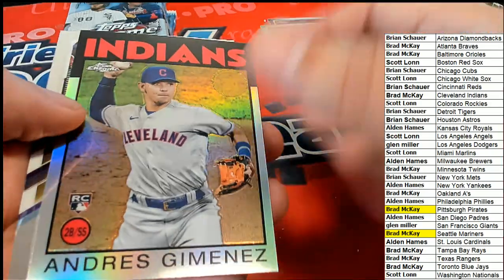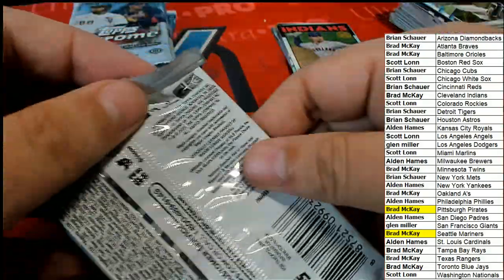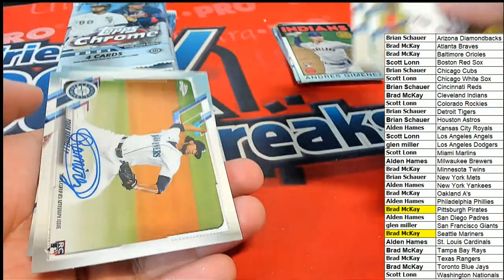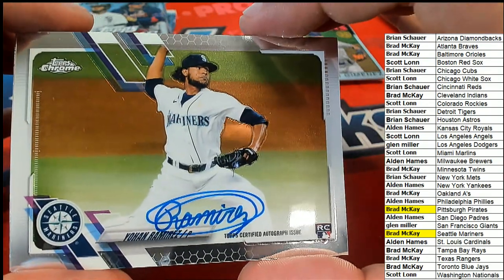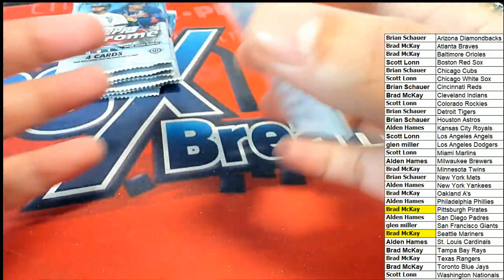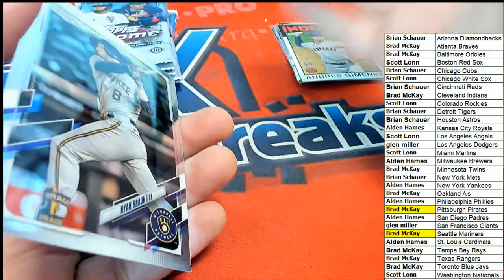Nice one, Cleveland. Got some nice ones popping out. Christian Patch. Oh, okay. Well, that answers the question right there. Mariners, Brad. Brad, the cold streak's over, bro. We got two autos and a relic out of that box. The cold streak is over, my friend.